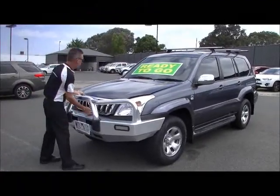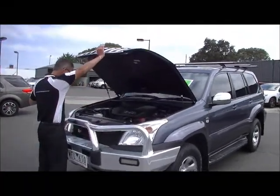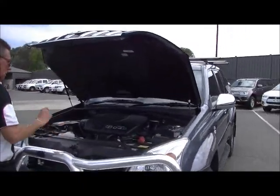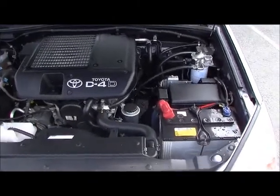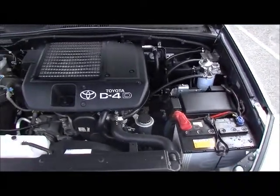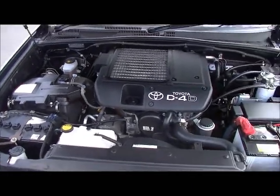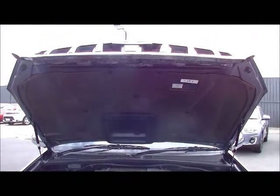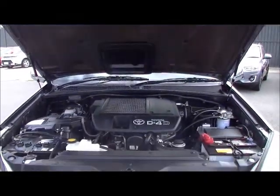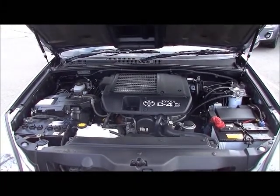So we'll move under the bonnet of the Prado now. A lot of impressive stats to have a chat about. As I mentioned earlier, powered by a 3 litre turbo intercooled motor. It's going to deliver you some great performance, this car. 127 kilowatts of power, 410 Newton meters of torque, and at the same time giving you 9.3 litres combined per 100 Ks. Now, really important to know with the Prado, long range fuel tanks, 180 litre capacity.